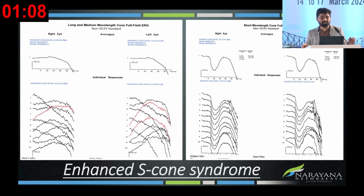We call it enhanced S-cone syndrome because during embryogenesis, the rods and cones develop from different arms. One arm leads to development of rods and short wavelength cones. The other limb leads to formation of medium and long wavelength cones. In this condition, the entire retina is filled with short wavelength cones. There are no rods. That's the reason for the night vision problems. So the fundus sometimes can be normal, but sometimes you can have these kinds of Mizuo reflex or schitic changes.